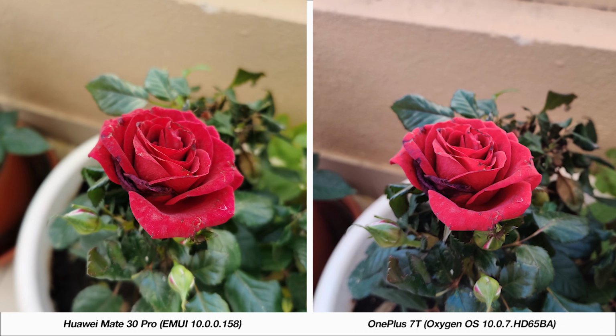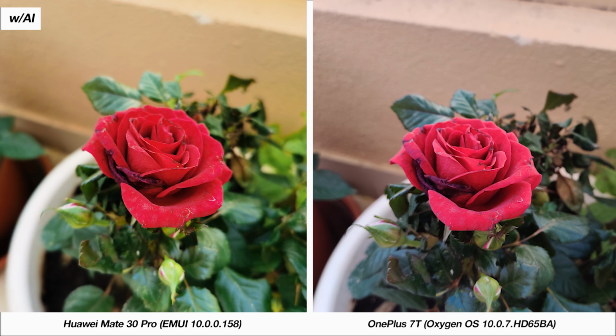Starting with this image, it seems to me that the Mate 30 Pro is picking up more detail on the roses. You can see that both phones do a good job of exposing the subject given the shallow depth of field and soft background. In this case, we can also turn to Huawei's AI mode, which turns up the vibrancy a fair bit in the picture, and this feature isn't something the 7T has. Side by side, I'd say the picture from the Mate 30 Pro is better overall.